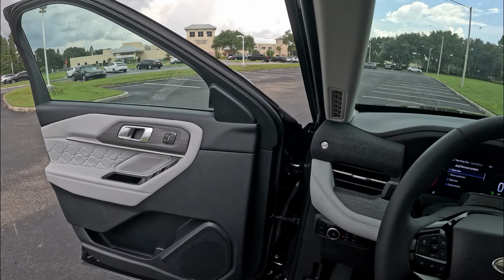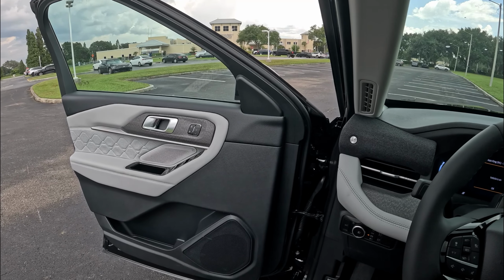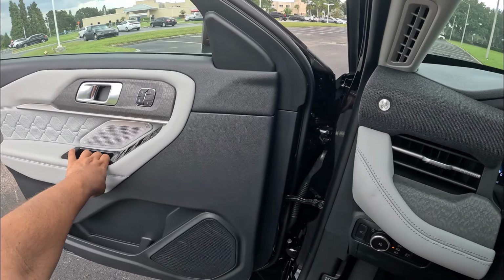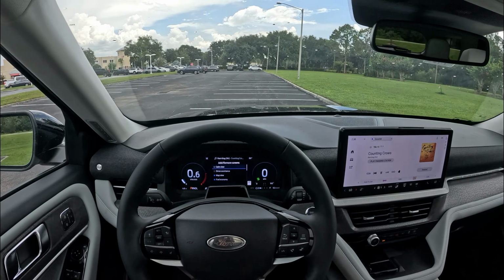But before we close the door, let's go ahead and hear this twin turbo V6 a little bit. It sounds really nice. You can hear a little bit of a blow-off valve there, which is pretty cool. Let's go ahead and close the door. I love all this little trim here. That looks really good. So, ladies and gentlemen, let's go ahead and go out on a test.